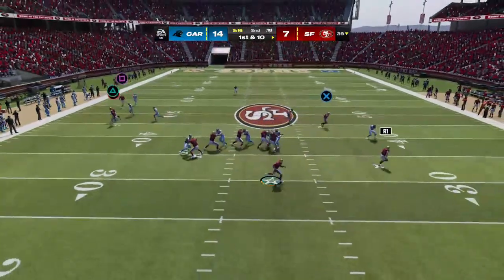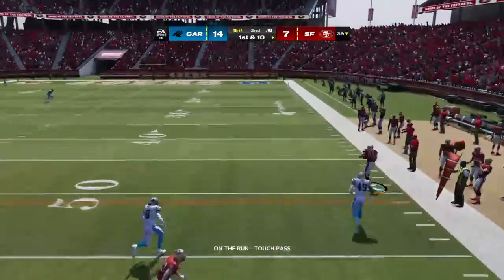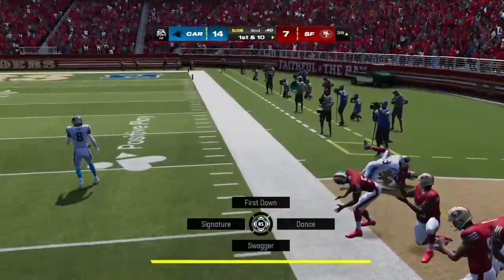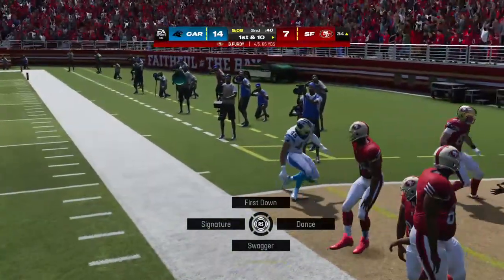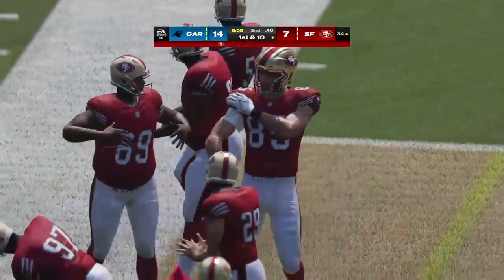Out of the gun, Purdy. Eluding the pressure right. That's to the right side, complete to Kittle. And he is out of bounds inside the 35. That'll wind up a gain of 27 on the catch and run.